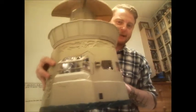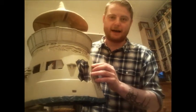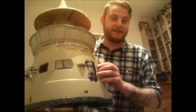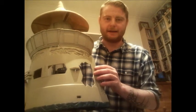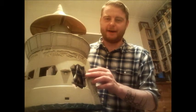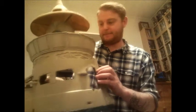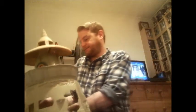So this is the actual compound itself. I am unfortunately missing a few bits. I did have them up until we moved house in, I think it was 2011, but I can't find them. But I swear I've seen this bit somewhere. This was a breakaway wall, and then inside, obviously I'm still restoring it. I'll do a full review when I've done it.